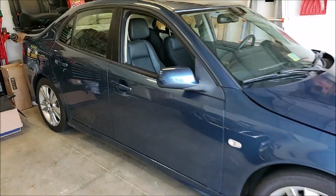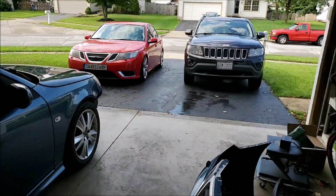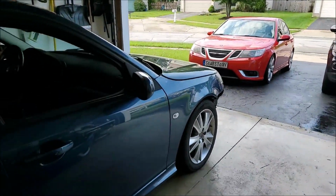So the Project Aero is back in the garage. I was going to do a walk around outside, but it literally just poured down rain. But here it is.